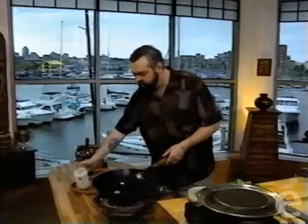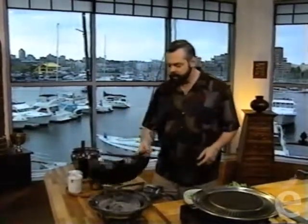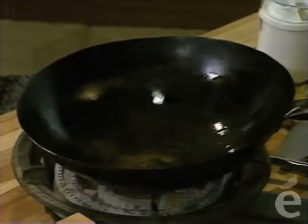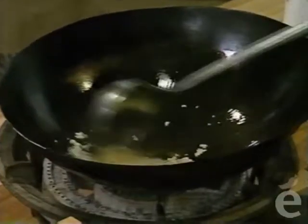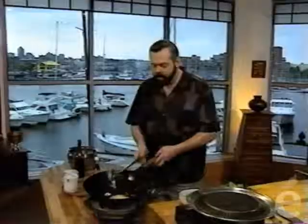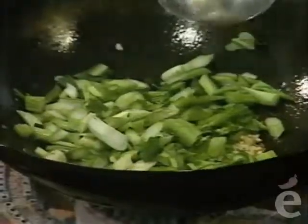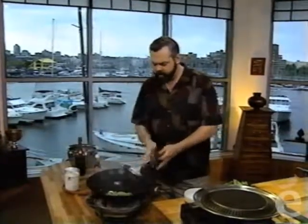We'll need about 2 to 3 tablespoons of oil for this one, and we'll swirl it around to get nice and hot. And right away in goes some finely chopped garlic. About 3 cloves of garlic, and we'll let the garlic and the oil do their magic together. We don't want the garlic to brown, so now we're going to add the yu choy stalks right away. And we'll give this a quick toss. Just like this.